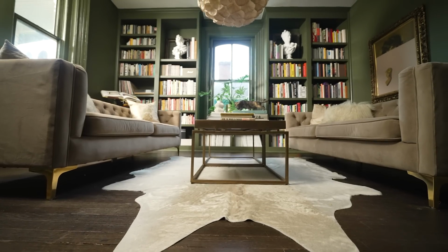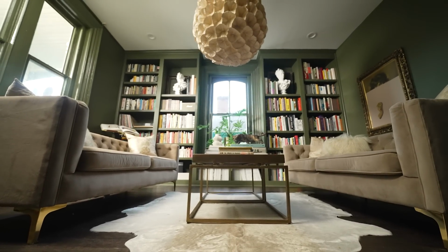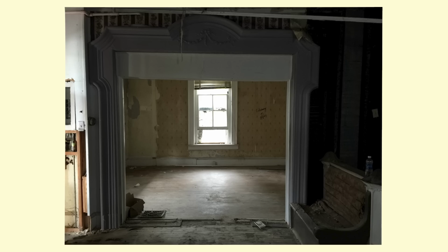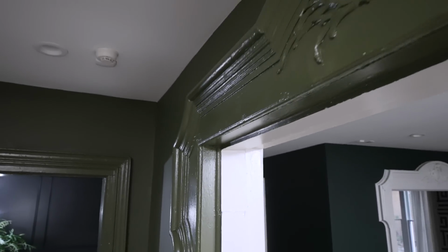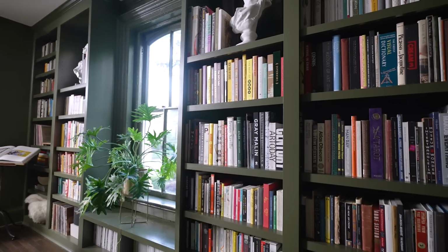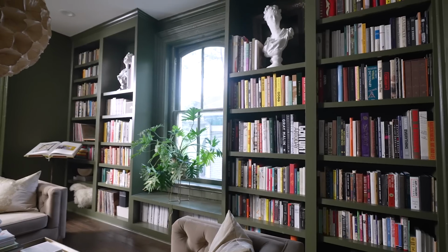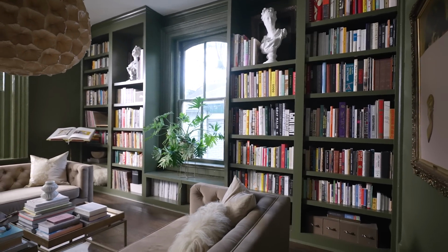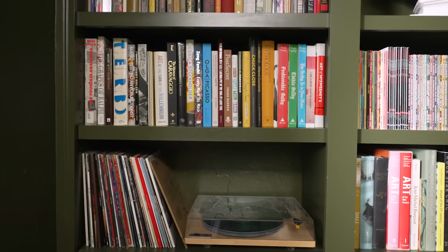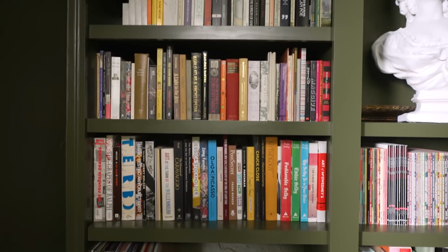So this is our library. When we first bought the house, it was like every other room, a bedroom. It had a makeshift closet in this corner, but thankfully all of the window and door casements were relatively unscathed, which is pretty miraculous. We added the bookcases about a year after we moved in to house my book problem. Primarily we use this room now as a relaxing end of the day room where we'll put on some records, look through some books, and just relax.